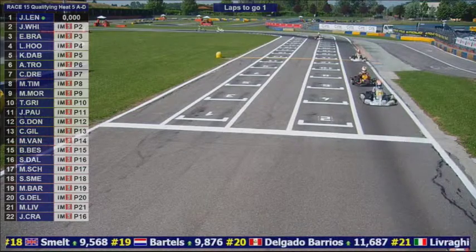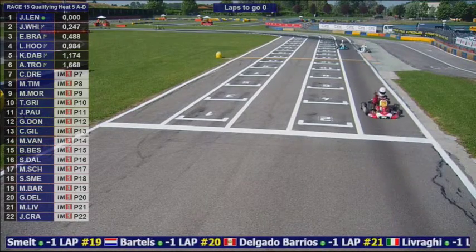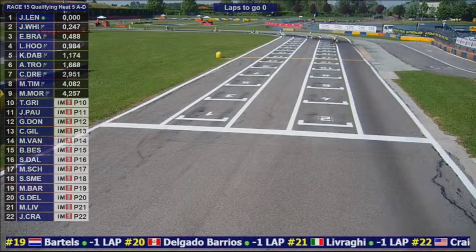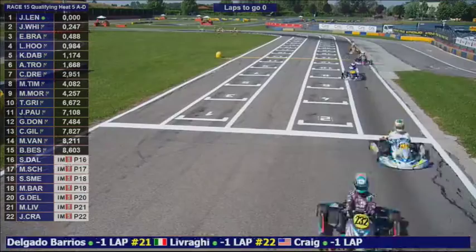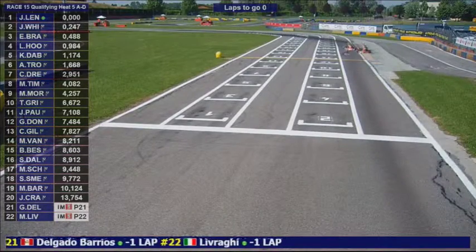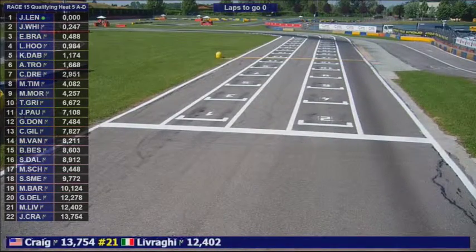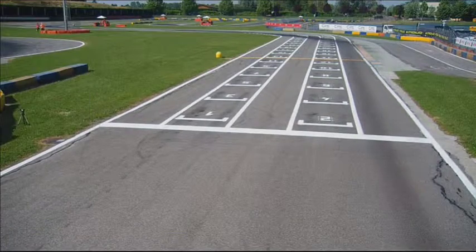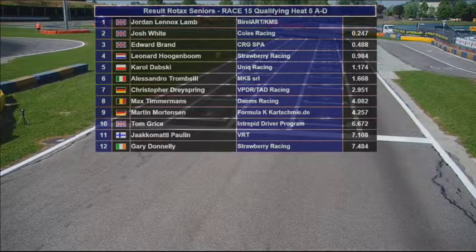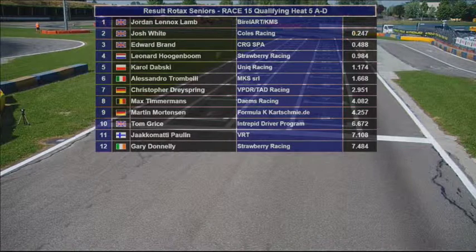He goes across the line. He'll be delighted with that performance. Once again, a fantastic start from fourth on the grid from the outside of row number 2. He worked his way through to the inside line at turn 1, and from then on in, he didn't really look back. He worked his way to the front, and he wins by a quarter of a second ahead of Josh White, who got past Ed Brand 2 laps from the finish. And Leonard Hoogenboom comes home in fourth place for Strawberry Racing.